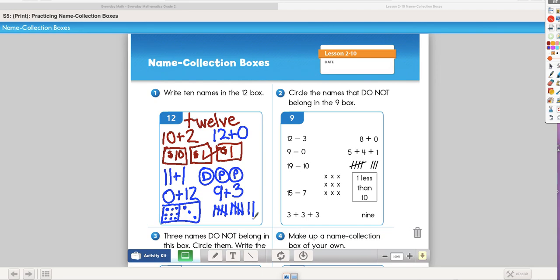Okay. What about 15 minus 7? Does 15 minus 7 name the number 9? Yay, nay, not so sure, maybe so. All right, let me start at 15. I'm going to count back 7. 15, 14, 13, 12, 11, 10, 9, 8.